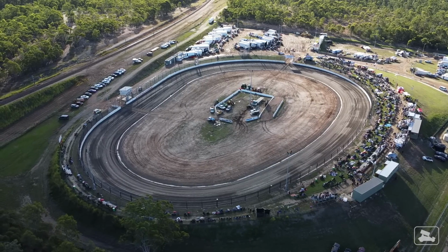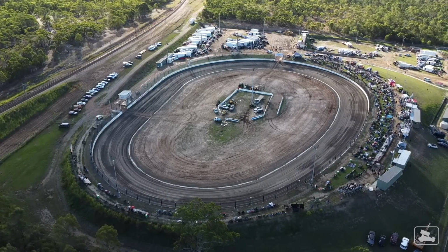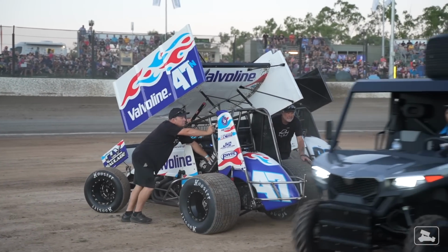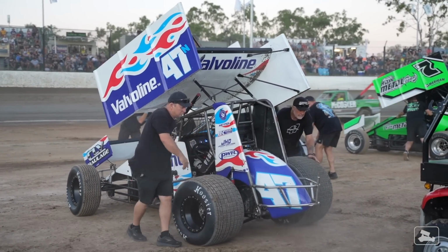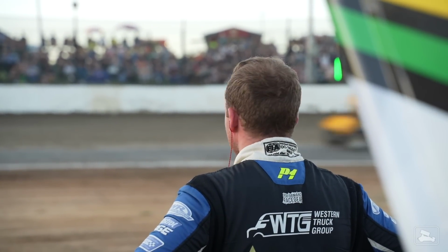It was a hot and muggy afternoon after Gladstone had been swamped with rainy weather recently, preventing the track crew of the ideal access to prepare the surface. It didn't prevent the huge crowd from showing up for night one though. The two-night show began with hot laps ahead of single car qualifying. 20 410 sprint cars timed in, with the track record being a 12.2 second lap set by Lockie McHugh in the class's only ever previous run back in October.